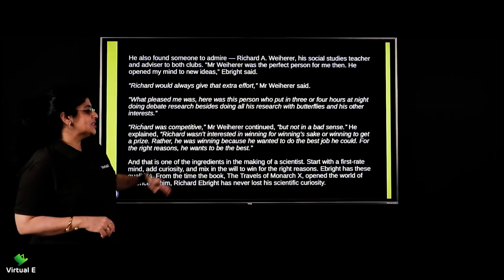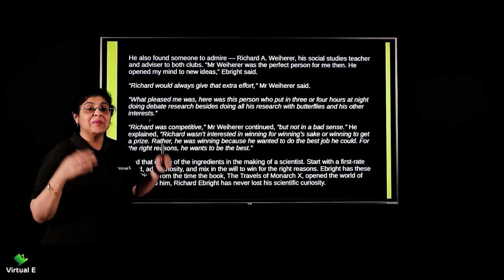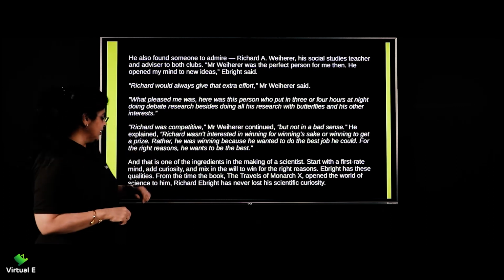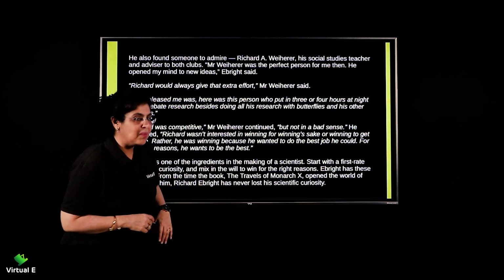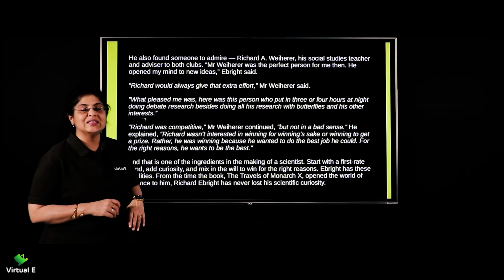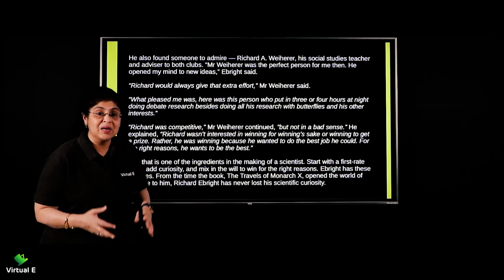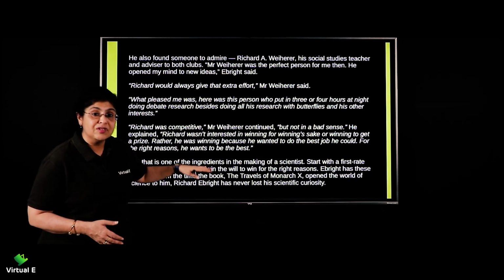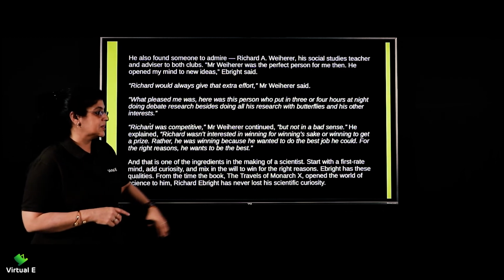For the right reasons, he wants to be the best. He doesn't want to compete with you, but he wants to make sure that he gives his best. So he wanted to win. And that is one of the ingredients in the making of a scientist. Along with a curious mind and a lot of other qualities, this is one of the most important qualities in the making of a scientist.